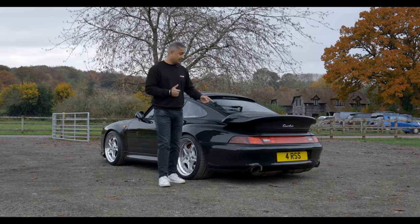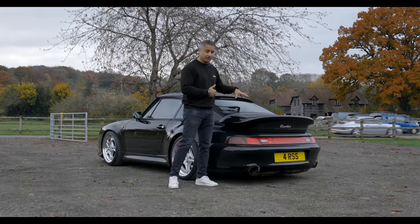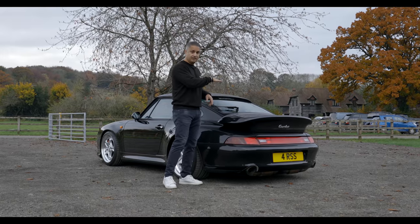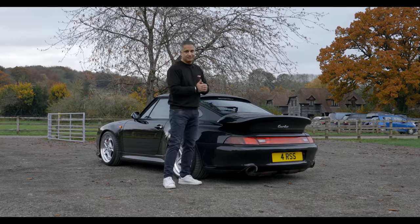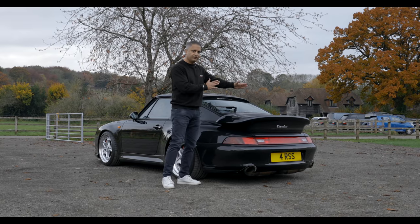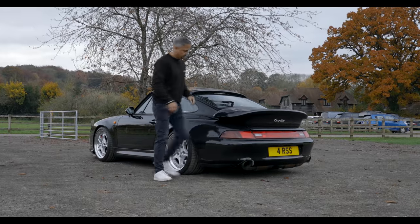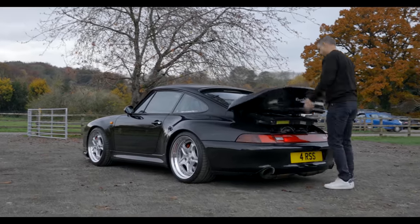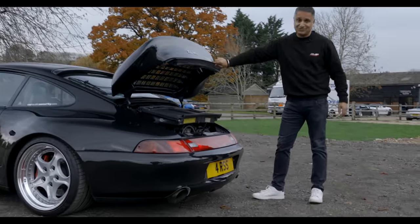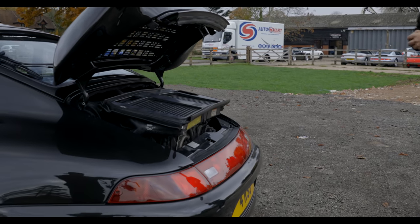Now, why the whale tail? Well, actually the whale tail hides the massive intercooler that's required for the 993 Turbo. So what I'll do is I'll pop the boot lid, show you the 993 intercooler. You won't see much of the engine because the intercooler covers everything. And then we'll talk about something else, which is at the rear of the car. So, as you can see, there's not much to see apart from this massive intercooler.